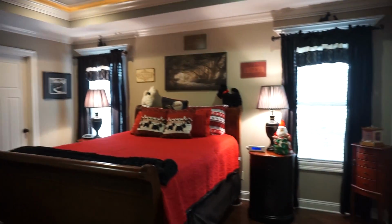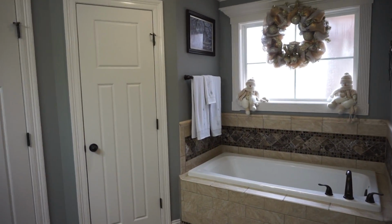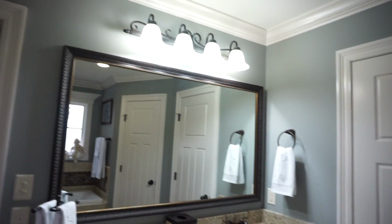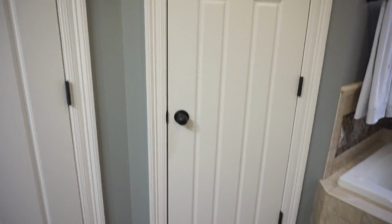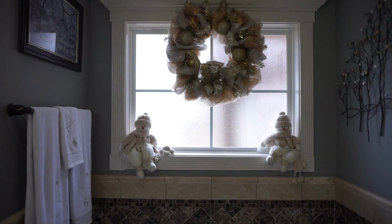And as we enter the bathroom, this is bathroom in the round. So I'll stand in the middle and we can see each component. Here is your double sink granite vanity with a large, beautiful framed mirror. Behind this door is your private water closet. Behind this corner door is clothes closet number two. On your rear wall, you have this wonderful privacy window.